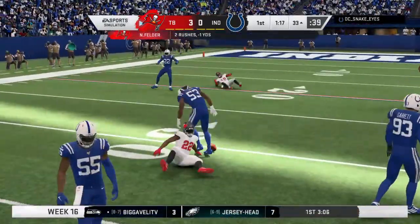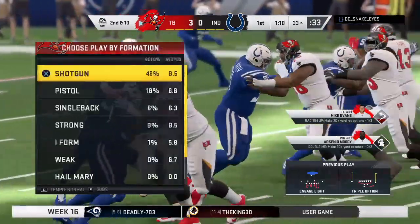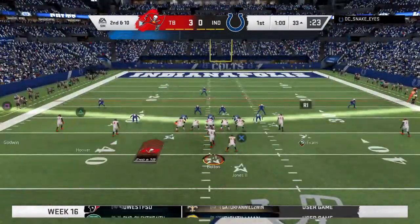And just no chance of turning the corner. He can only get back to the line of scrimmage. 2nd and 10 coming up. He has elite instincts from his linebacker spot. He's able to diagnose the run and flies in like a missile to stop that one behind the line of scrimmage.